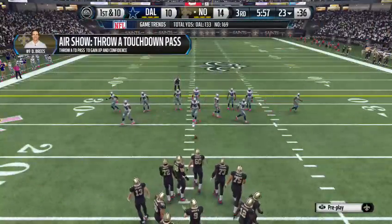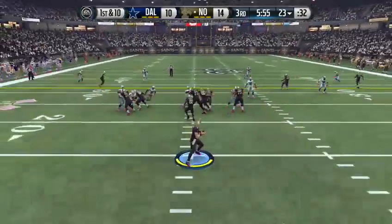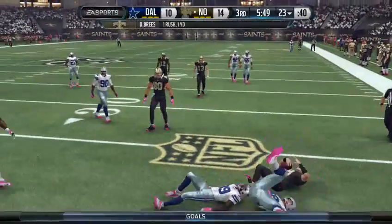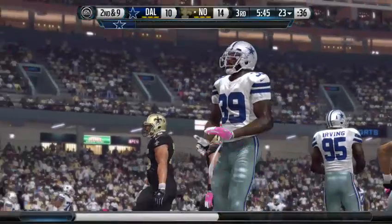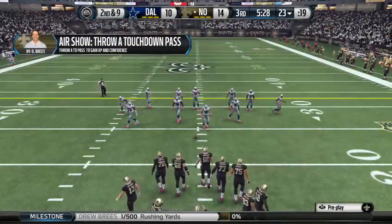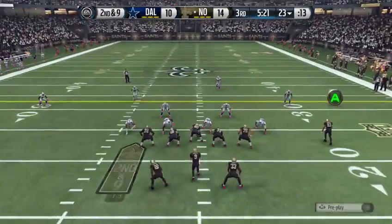And now they have the ball. They're leading the game. It's the second half. They can do whatever they want with it. They just can't do anything stupid. And look at that. Gets sacked from behind. By who? Orlando Scandrick, I'd like to say. Oh no, that's Brandon Carr. A cornerback? How did that happen? Anyway.